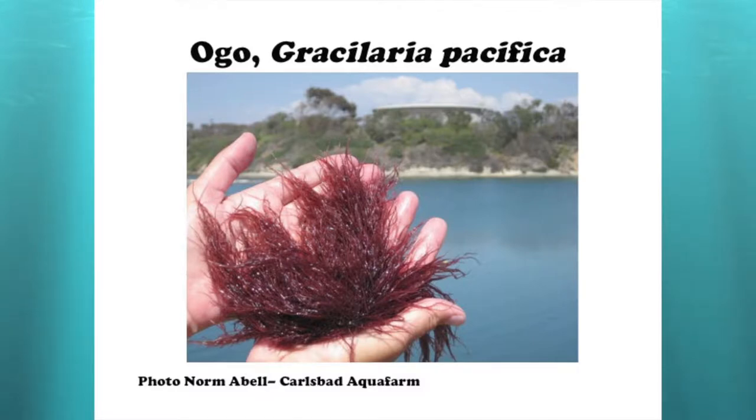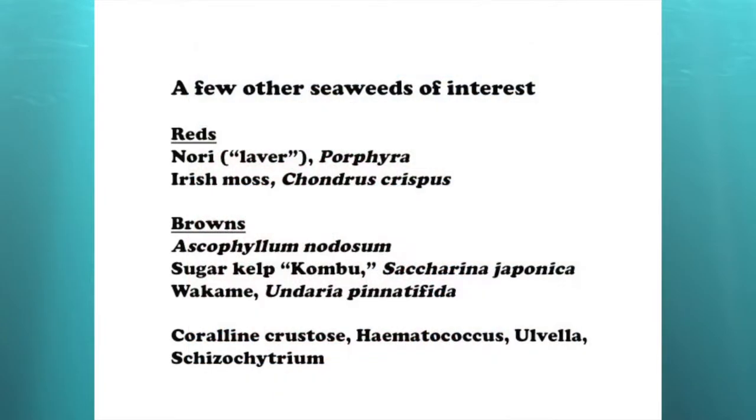Gracilaria pacifica, or ogo. Gracilaria is very weird. It takes on a lot of different shapes. It's very difficult to identify one species from another. This is a species that grows a little bit in the Bight and south towards San Diego. There's another variant of this ogo that grows more up in Monterey Bay, and we're culturing each of these. They have a really wonderful color, very high protein content. The abalone grow very well on them. And some other seaweeds that we're interested in messing around with.